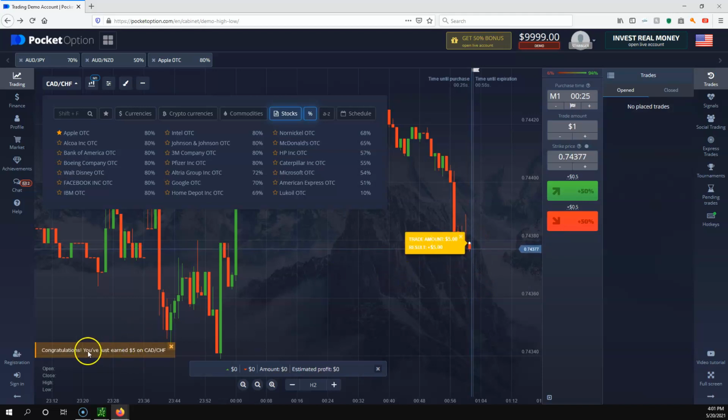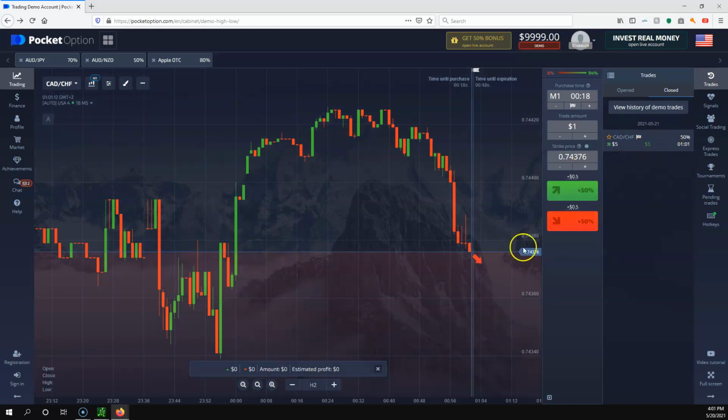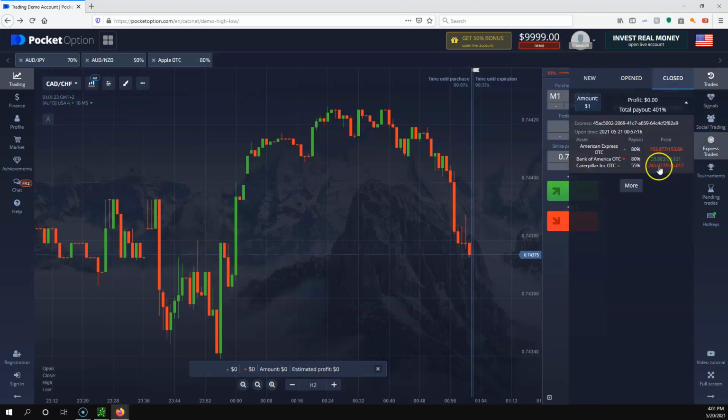Right? Trade amount, result, you just earned $5. So a push with them is nothing gained, nothing lost, right? So you either win or lose, or if it's exactly there, it becomes a push. Now, it looks like on our signal or our express trade we lost, right? So those, I was the complete opposite. Looks like those went down and that went up. So we lost $1, right?